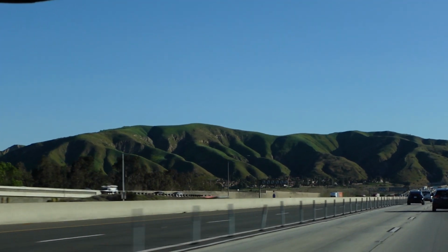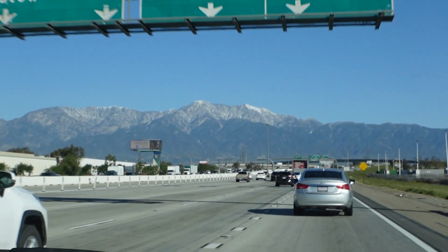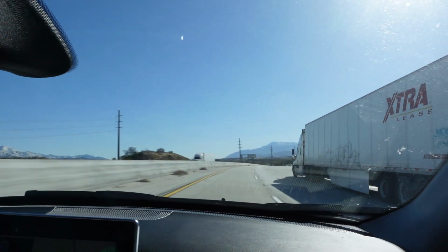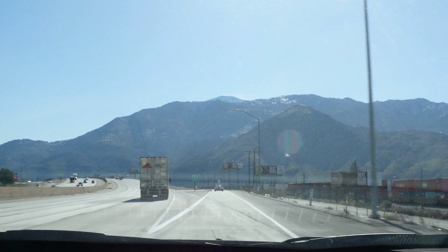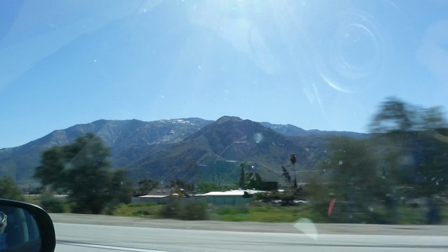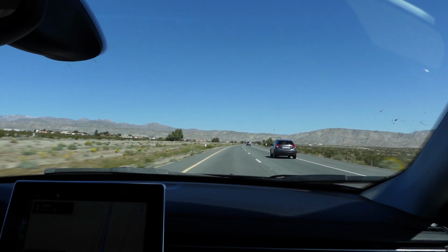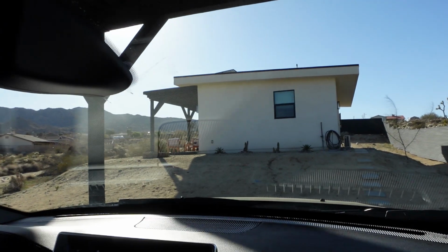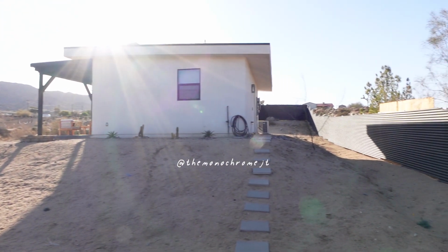Today we are heading to Joshua Tree, California. This is our Airbnb. It is so freaking cute.